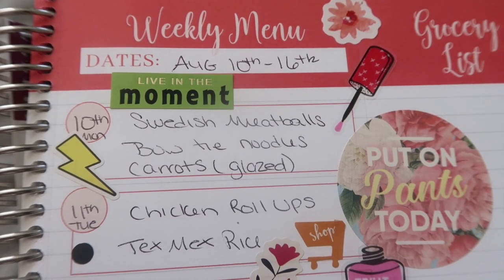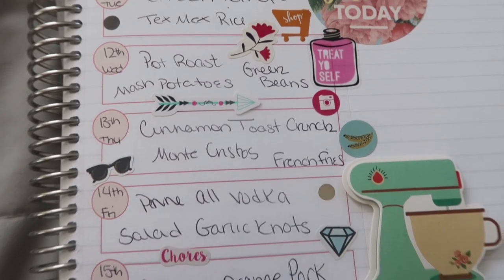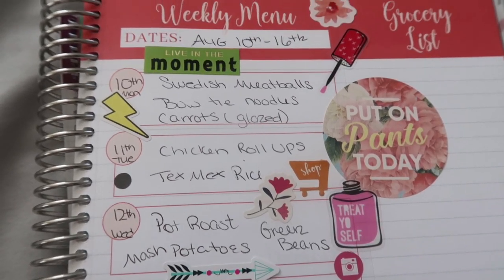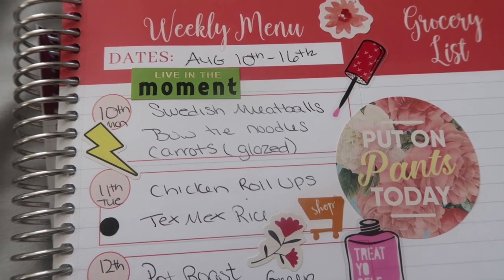Okay guys, so here is the meal plan for Monday, August the 10th through Sunday, August the 16th. And this is the last week before our homeschool week starts. And yet I took on somewhat of a complicated meal plan, but it's all good. We're gonna get through it.